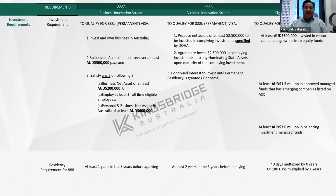So again, the 888A is a business innovation stream visa. This visa essentially requires you to operate a business in whatever state you want to be nominated in. So you must invest and own a business in Australia. The business in Australia must have a turnover of at least $300,000 per year, and you must satisfy any two of the following three. That is, have business net assets of at least $200,000, employ at least 2 full-time eligible employees, i.e. Australian residents, permanent residents or citizens, and have personal and business net assets in Australia of at least $600,000.